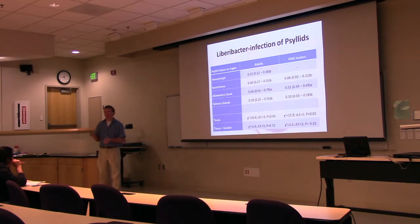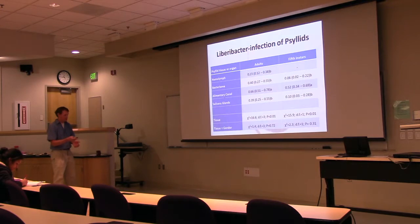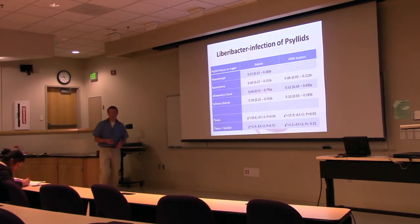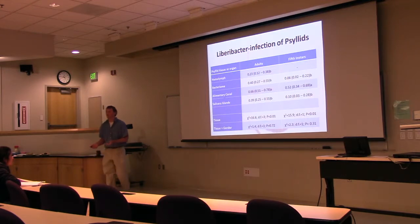So although we found it everywhere, it wasn't necessarily evenly distributed in the insect. Not surprisingly, it was most often found in the gut. About 66% of adults that were reared on infected potato plants had Liberibacter in their guts. Only 40% had infected salivary glands and 40% had infected bacteriomes. Nymphs, somewhat different story. About the same amount had infected alimentary canals, but only 10% had infected salivary glands and even fewer had infected bacteriomes.